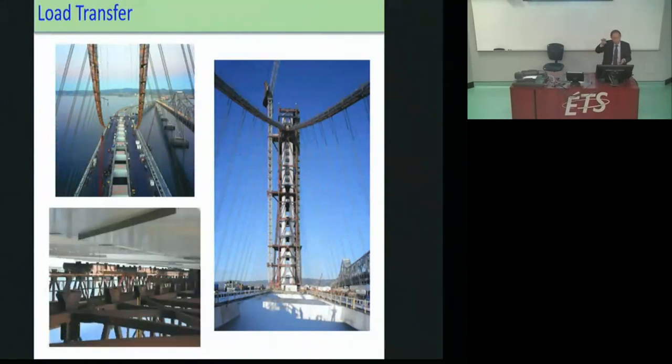And then finally, if you look under the deck at load transfer, it was clear of that temporary bridge and those frames underneath it. So basically, they had their load transfer in November 2012. And for us as the designer of temporary works, it was a big relief, because we don't have liability anymore after that.